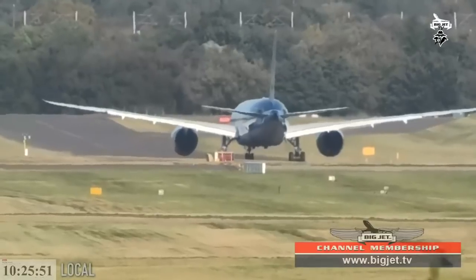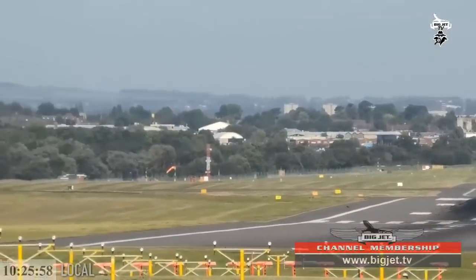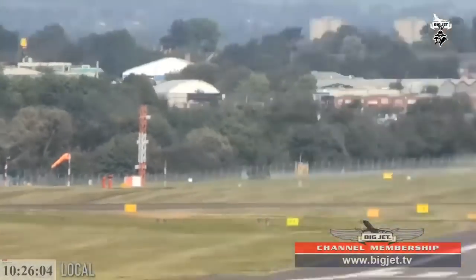Alexander Surgeon. Slip slide landing, yeah. It is. There is a bit of a slight breeze picking up now. You can just about see from the sock down there. It is a direct crosswind. Well, sort of, almost a direct crosswind.